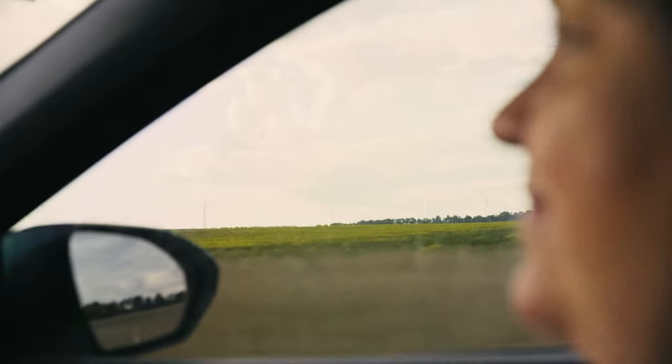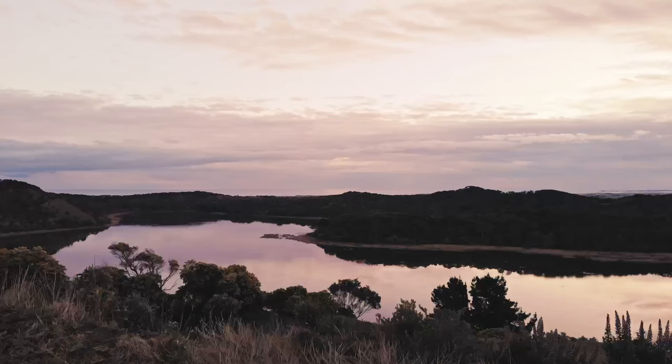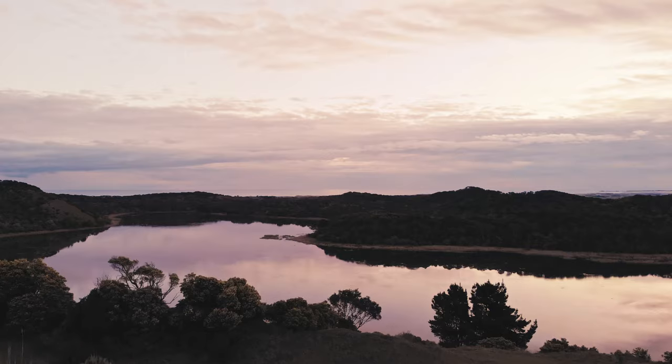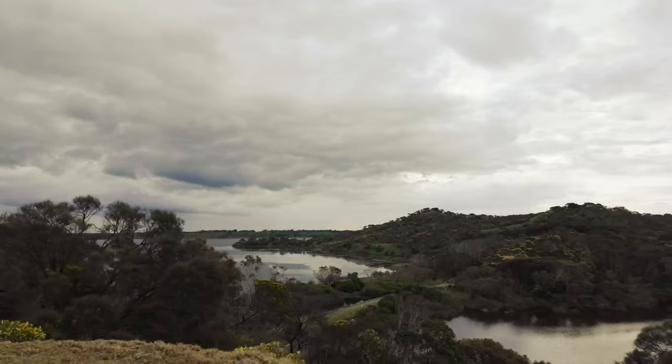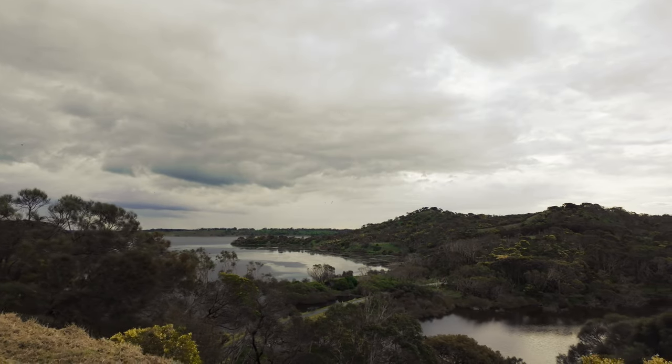Koroit is a three-hour drive west of Melbourne, just past Warrnambool, on the northern slope of Tower Hill, an extinct volcano that last erupted more than 30,000 years ago, leaving a crater that's more than 3 kilometres wide.